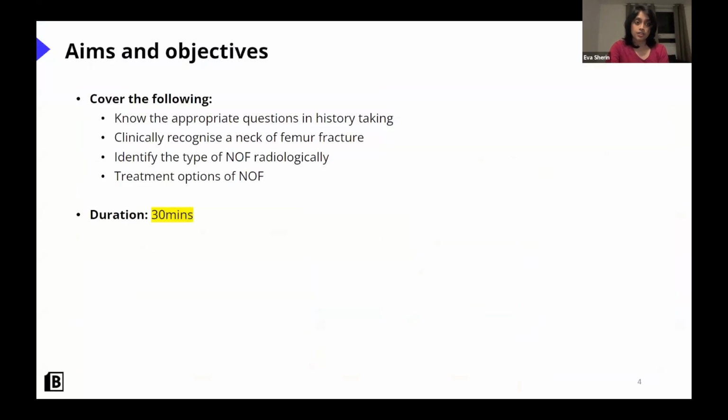And today's aims and objectives, mainly for neck of femur fracture, is to know the appropriate questions that you have to ask when a patient presents with a neck of femur fracture, how to clinically recognize that it is a neck of femur fracture, and identify what type of neck of femur fracture that is, and what are the treatment options that are available given the type of neck of femur fracture.